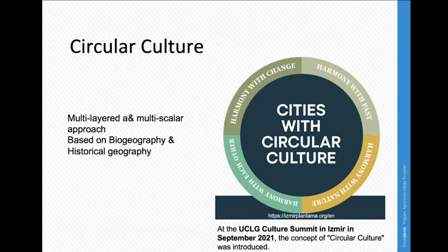And the Izmir Sea project, 10 years ago, was started with a cultural workshop in the city. After 10 years, there was another cultural summit. This time the UCLG Culture Summit was in Izmir. And the central theme of the culture summit was circular culture. It means that the city wants to further develop its vision of circularity, but this circularity is backed by the city's rich history and culture. Therefore, the term circular culture was born.